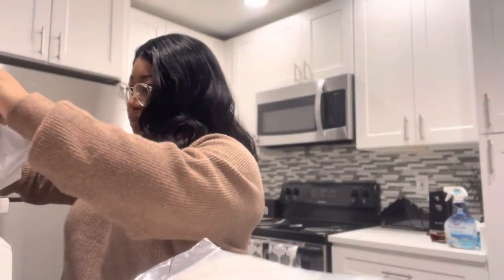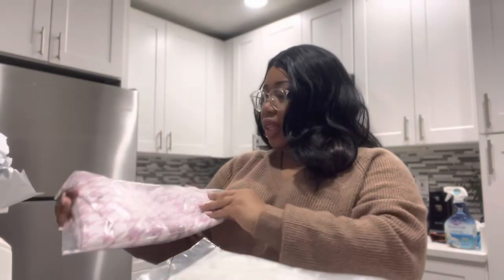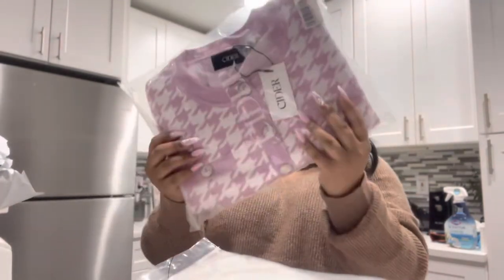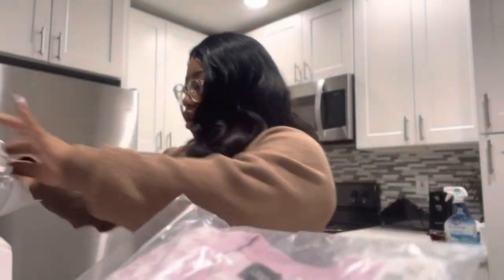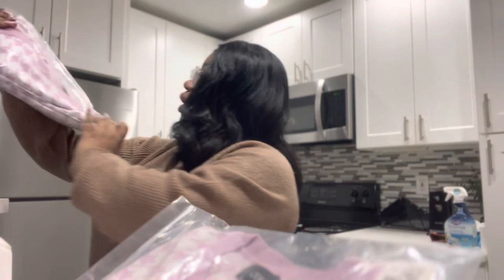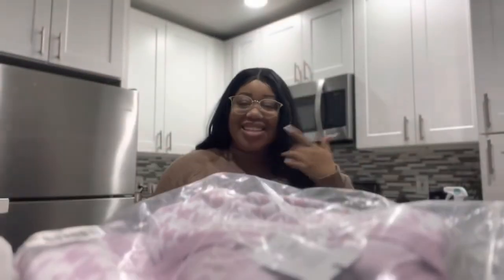Anyway, we'll get to that soon. And then, oh, I love this. I got this really cute shirt for my birthday. It's giving Chanel vibes. But then I also got a dress as well, the same style. So let's try this stuff on, I guess. I'm so excited. Oh my God.